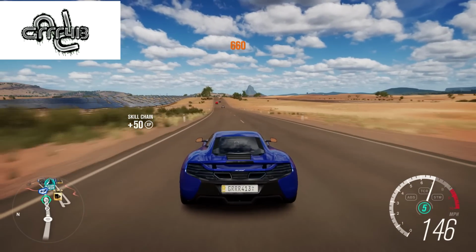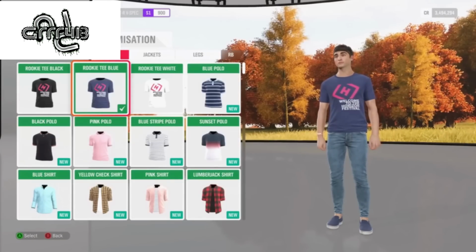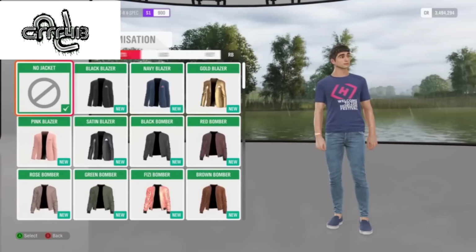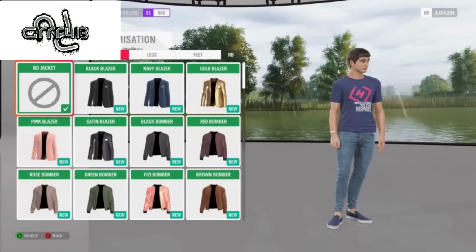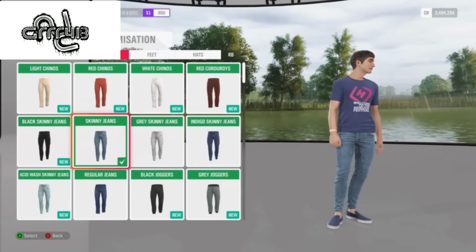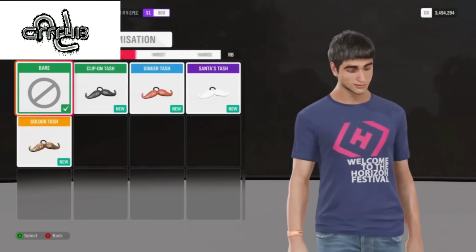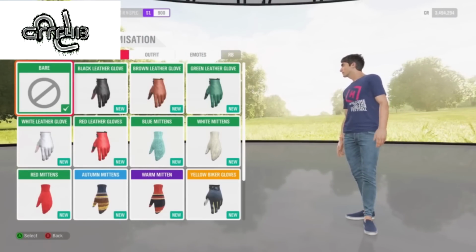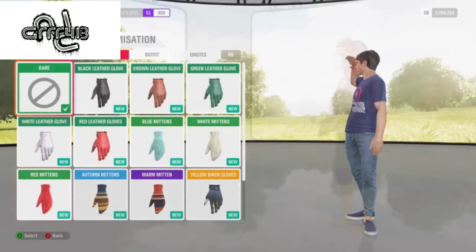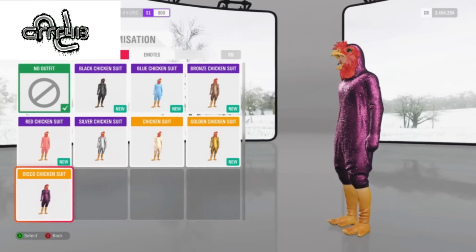So like we were just talking about, character customization, because in this game, you're going to be able to customize your character pretty in depth. In fact, you're going to be able to change every single article of clothing. You're going to be able to change a watch, gloves, shoes, pants, shirts, jackets, and there's even something called outfits. But the only ones that they showed off at the moment were these weird chicken outfits. I don't know what was going on with them, but it's kind of funny.